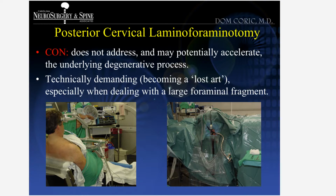It's not something that you see residents familiar with, drilling down the pedicle and working around that nerve root, especially when you have a large foraminal fragment like we talked about. It generally involves manipulation of the root and can predispose towards neuropraxic injury, and some of the things that led to the adoption of the anterior approach to begin with. Again, this is our setup for posterior cervical laminoforaminotomy, which we do sitting cervical, on one of our patients.